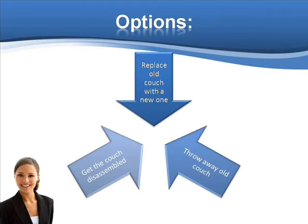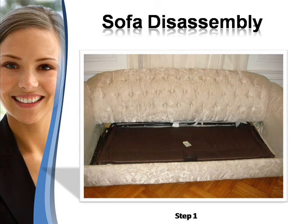So what are your options? You can either throw away this couch, or you can replace this couch with a new one, or you can have this one disassembled and reassembled in your new apartment. Sofa disassembly is safe and easy. Let's take a look at the process.